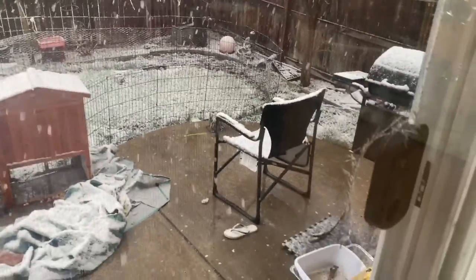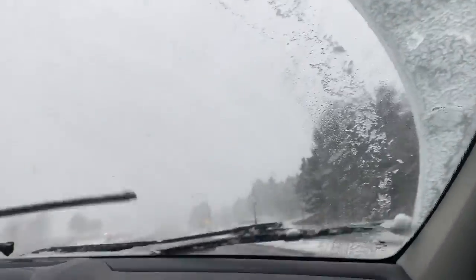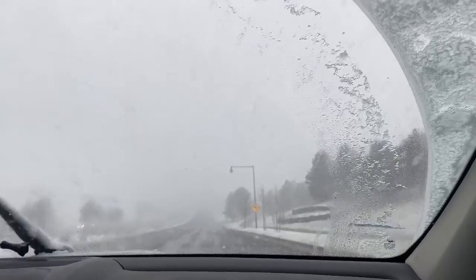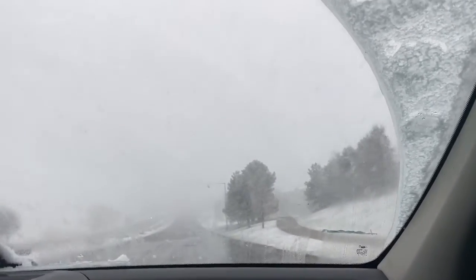Okay, now that's our hut. That's the grill. That's a chair. That's some more chairs. Okay, yeah. That's cool and stuff. Okay. Sometimes there are footprints in the snow, but it's hard to tell because you're in the car and stuff.